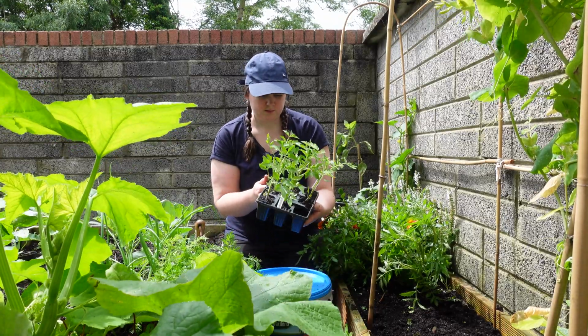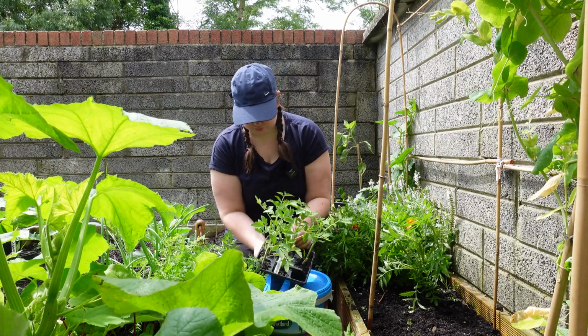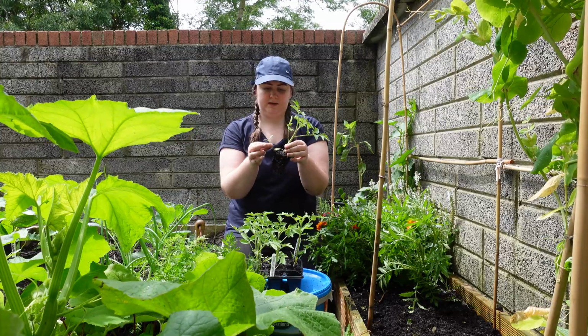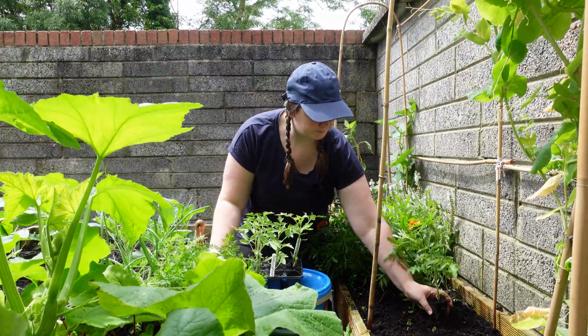I think it's between this one and this one. I think this one's the strongest, and there's a little baby one in there. Take that out, and then that's the beefsteak one that I'll put in.